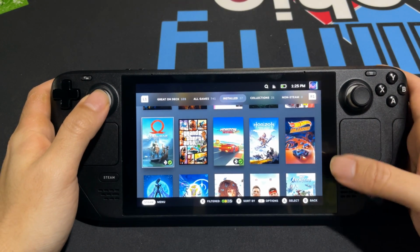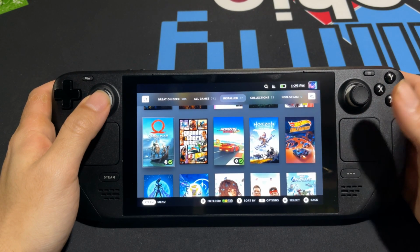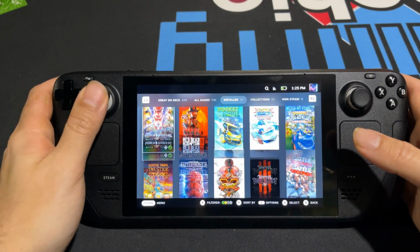Only a couple of minor issues here with the Hot Wheels Unleashed one that I was talking about before, and all that kind of stuff. But other than that, things were pretty good on here. So everything else has been solid so far.